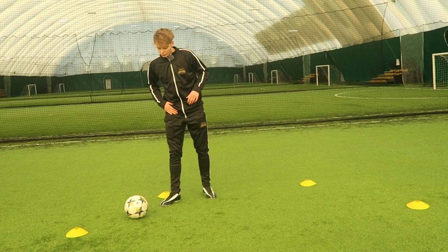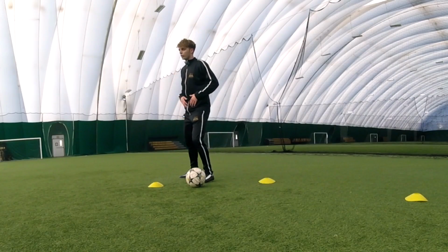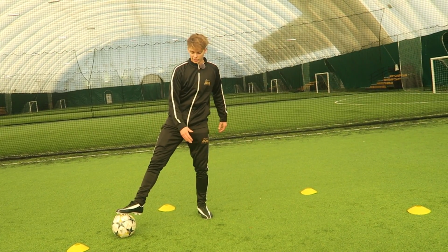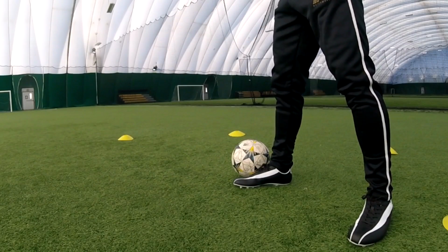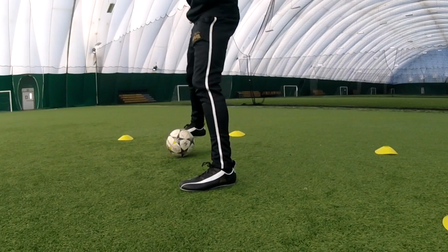So I'll break it down. The first bit, set yourself just to the left of the ball if you're using your right foot, or just to the right of the ball if you're using your left foot. Get your foot on top of the ball, drag it just in front of your standing leg. So you're dragging it around, you jump on your back leg, back around to catch the ball, and then you're in to do another skill, or take the ball away, whatever you want to do.